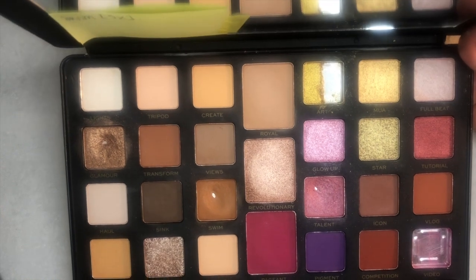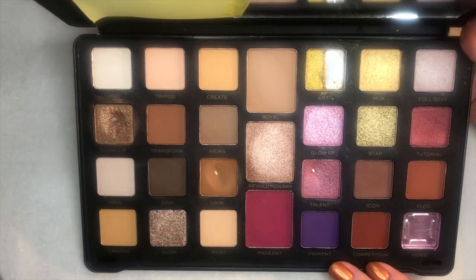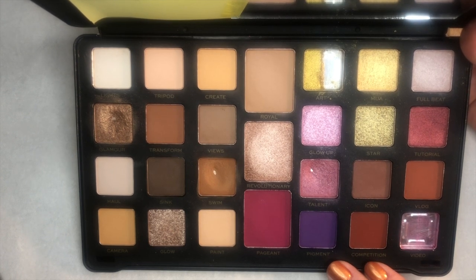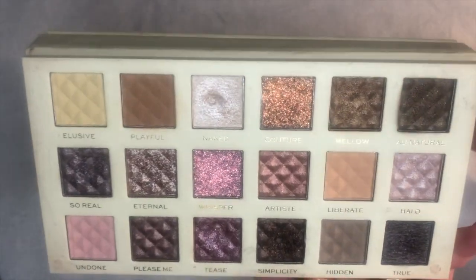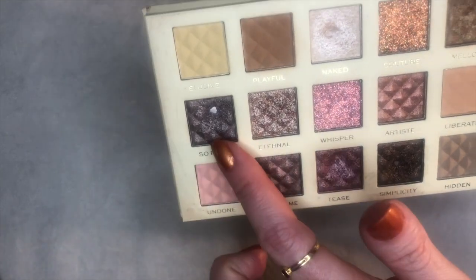I think eventually I'm going to franken this palette as well. I think these neutral tones, I think I can just, you know, work them into face products, work through them faster that way. I do find this palette quite bulky, so I'm keen to get rid of it. I don't think I can necessarily do that in 25, but it would be really nice to see where I'm at next year with this palette. And here's the other Revolution Pro Rockstar palette, the nude edition with 3 pans in it. In Simplicity, in Tease, and in So Real.